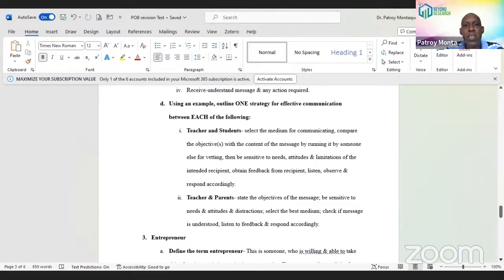The next question asks, using an example, outline one strategy for effective communication between each of the following. So I put here a few you could select from. Between the teacher and the student, you can decide on what mode is best to communicate. You could decide on the intended message you want to communicate. You could emphasize feedback, ensure that the person understands what is being communicated.